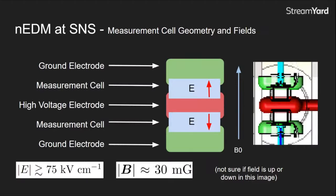Now, all of this is inside of a magnetic field, and that arrow in the middle that says B0, that's what we call a holding field. So it's pointed from the bottom to the top in this image that we're looking at, right? So what you see is that in both of the cells, we have the same magnetic field. And when you have a magnetic field like that, and you have a polarized atom like helium-3, you can get it to spin around your magnetic field. And so what we do is we get the neutrons and the helium-3 to both spin around in the magnetic field.